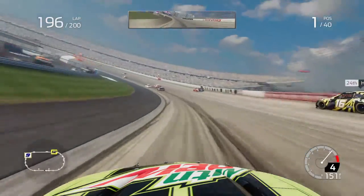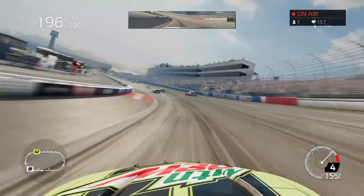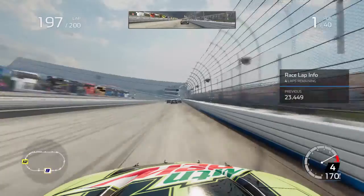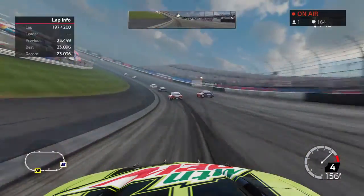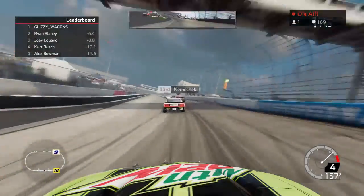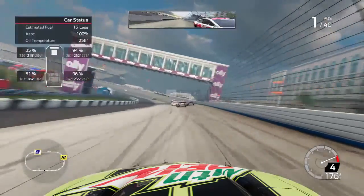He loses his mod. Yeah, he's not sorry. LF loses his mod today. Epic scenes. I'm gonna be the one laughing. Alright, how far back? I've actually pulled away from Blaney. Pulled about half a second on him. Stay on the bottom.